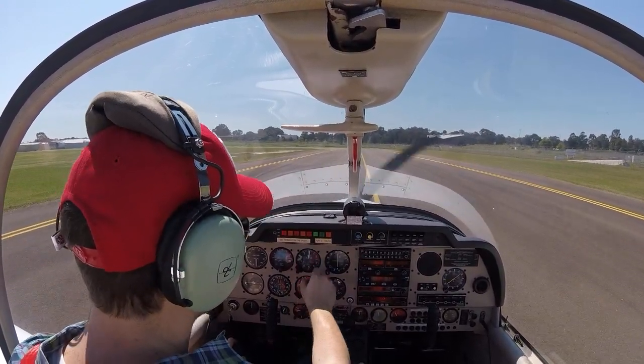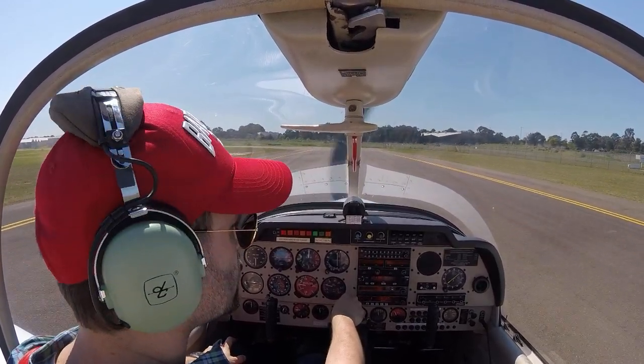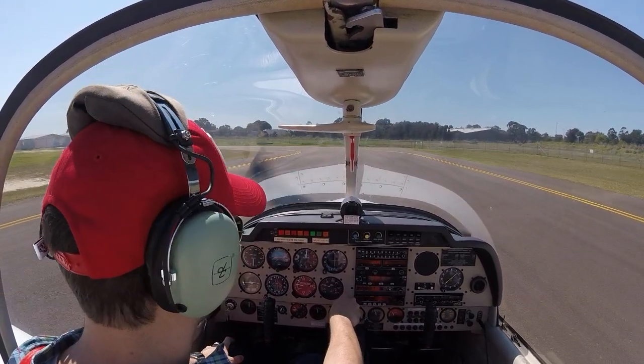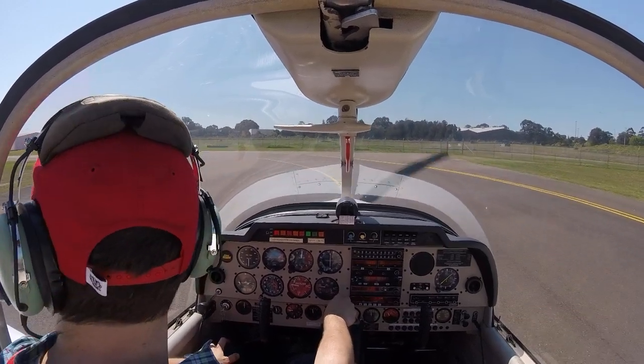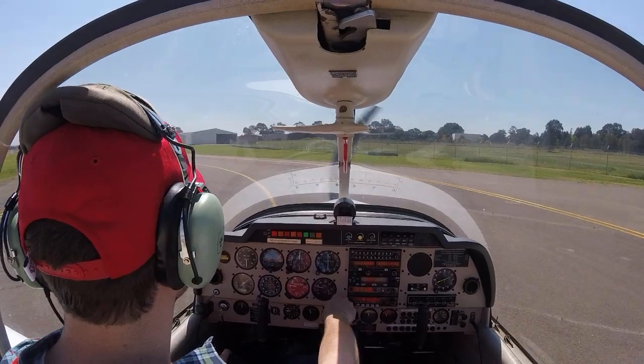Thanks, ground. G'day, Cherokee Sierra Foxtrot Alpha is on Lima. Received Echo, request taxi for departure and Alpha West run-up bays if available. Sierra Foxtrot Alpha, it's approved. Taxi holding point Alpha 8, runway 29 right. Taxi holding point Alpha 8, runway 29 right, Sierra Foxtrot Alpha.